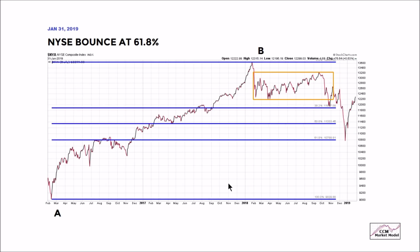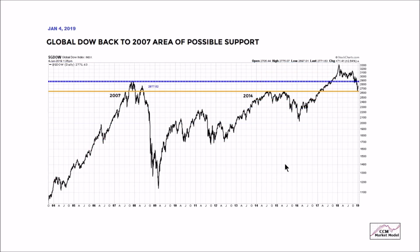If we fast forward to the end of January, same chart, January 31st, 2019, the same story holds as long as this low holds. Similar situation in global stocks, except the losses were quite a bit more painful. January 4th, we noted that we came all the way back to the levels seen in 2014, 2015, what once acted as resistance may now act as support.